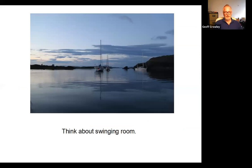This happens to be the anchorage on the west coast known as Pooldoran, the Otter Pool. And the picture here is to give us the thought of thinking about swinging room. Notice these boats on the right are swinging in one direction to their anchor, and the three on the left are in a different direction.